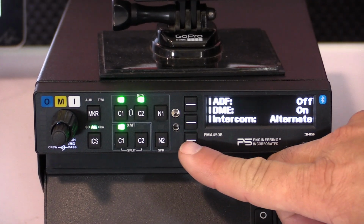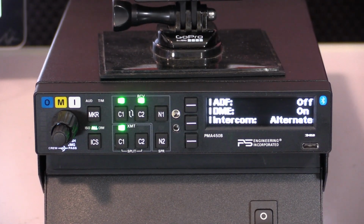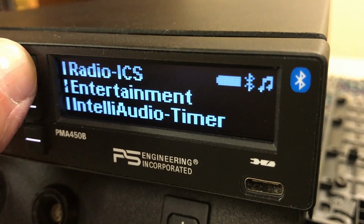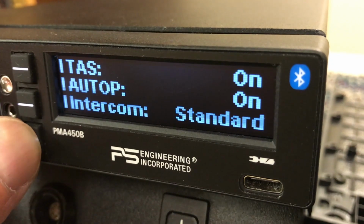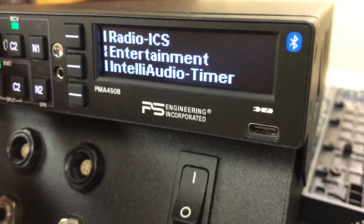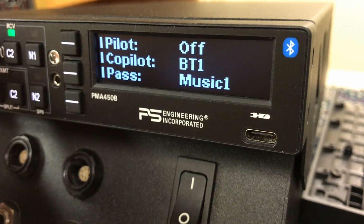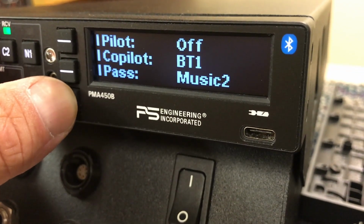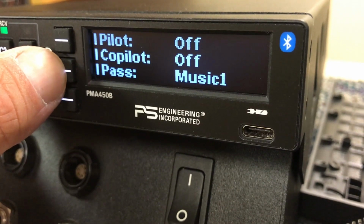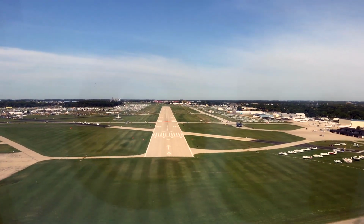One of the nice features about the PMA450 is the alternate intercom function. We all have gone through the frustration of kids speaking whenever the ATC is active. When you're in the alternate intercom function, the passenger mics are turned off and the passengers will not hear the ATC. With the second Bluetooth module, it allows you to stream audio in from a second audio source. So if your passengers like to stream in their own separate audio, you can. Also, you can configure the PMA450B to stream out. So if you have an action camera like a GoPro or a Garmin VIRB, you can stream that audio out on its own.